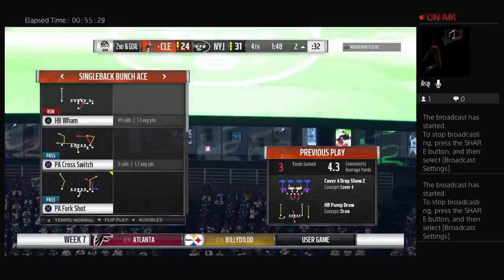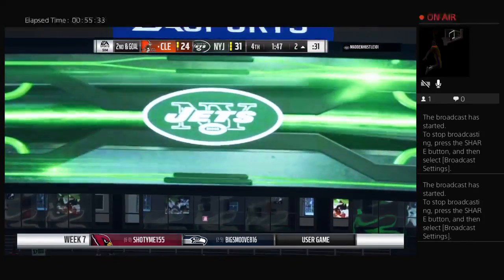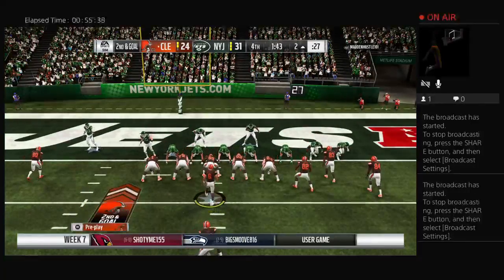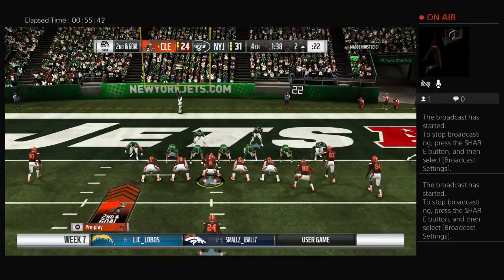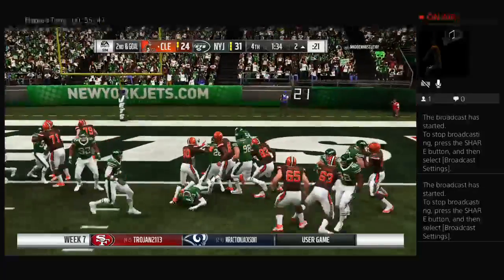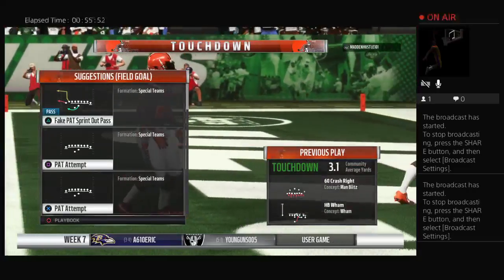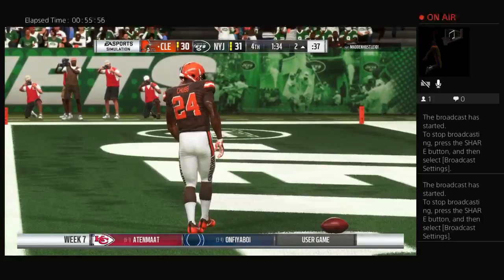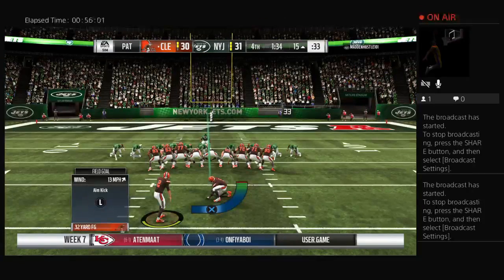I know a lot of people won't like the draw called in that situation, but every now and then that pops big. In this case, it didn't happen. The lone man in the backfield here is Chubb on 2nd and goal. They'll give it to Chubb, and he's in. Touchdown, Browns. Nick Chubb with his 3rd touchdown of the game, number 7 on the year. And the Browns are within an extra point of tying this thing up.